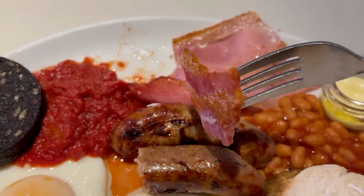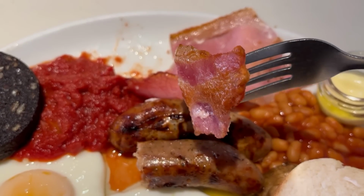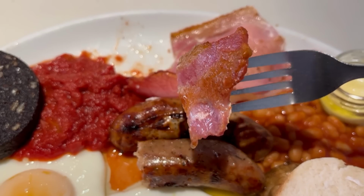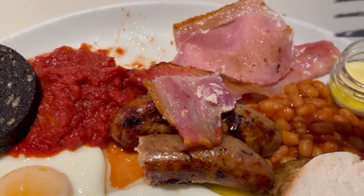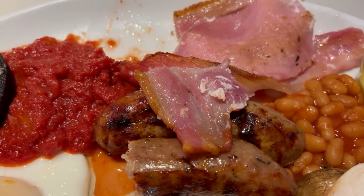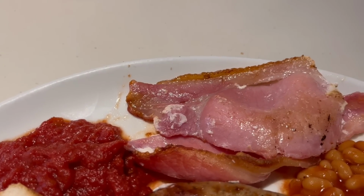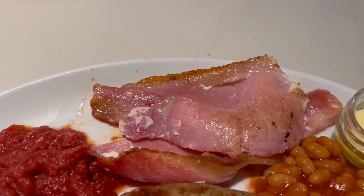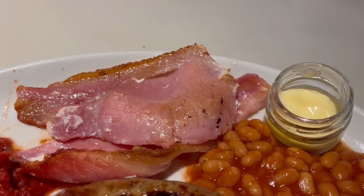Speaking of amazing, I think it's time to try out the bacon. It's got a lovely golden brown colour to it. I've cut off a piece from the end so I can get some fat on the bite, and I just can't wait to do this. So let's just go for it. Really good. You get the salty, meaty flavour as soon as you bite into it. Your mouth waters as you chew because the salty bacon flavour is just so good. I like this bacon.